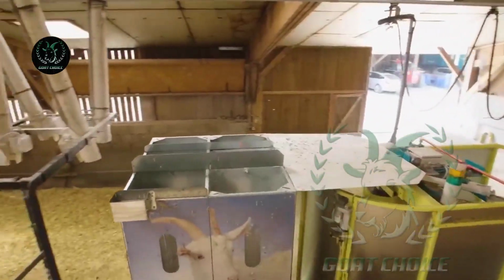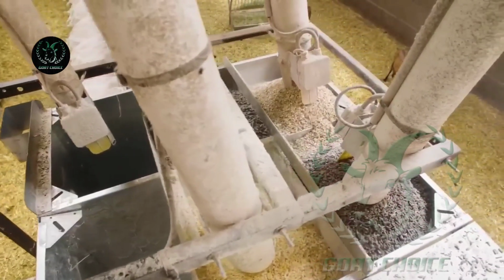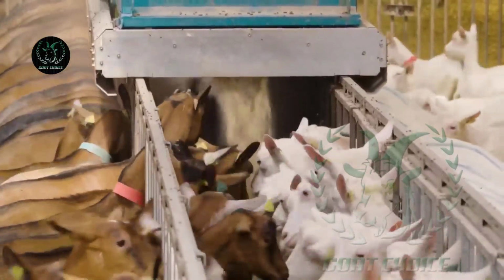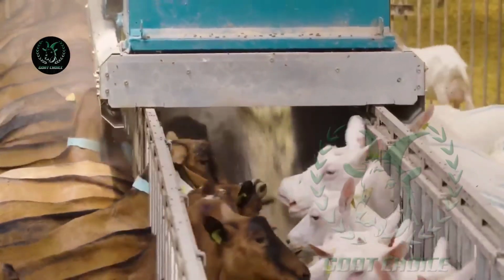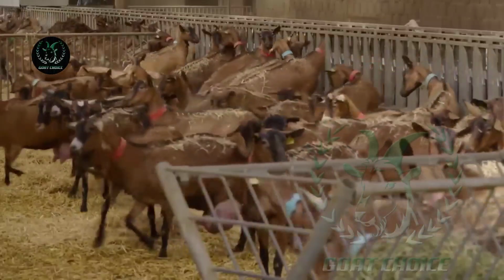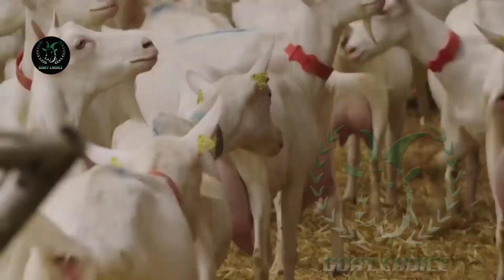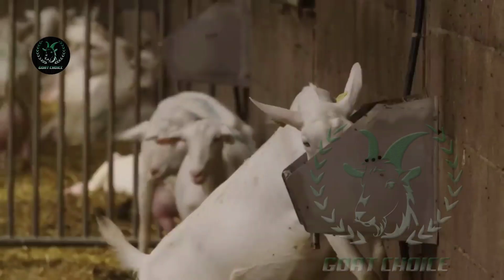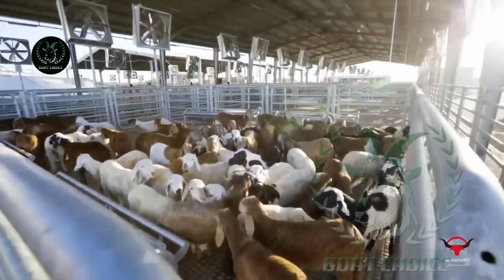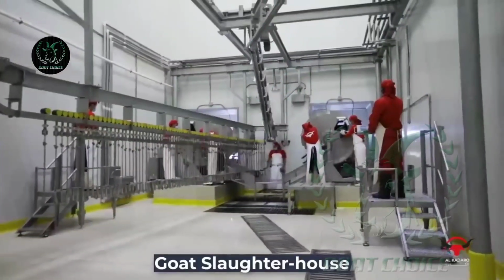The goats here are fed with a modern feeding system. Their food mostly consists of grass and various grains to provide vitamins. Hay is also provided to create a suitable living environment. Of course, the goats also eat it. After 6 months, the goats have reached a weight of around 35 to 40 kilograms. They are then taken to the slaughterhouse.